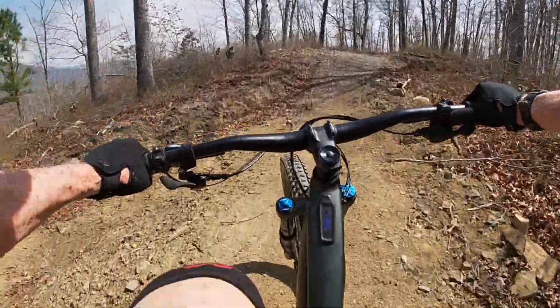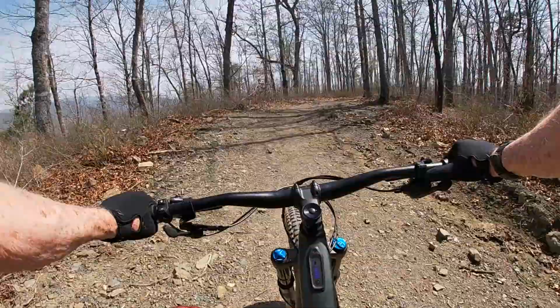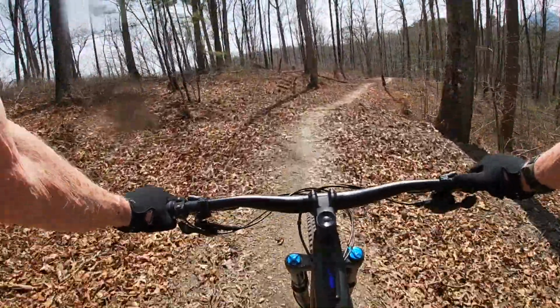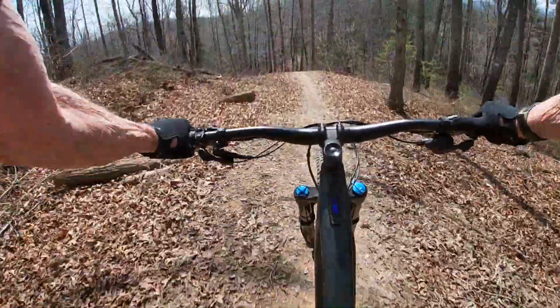Didn't edit this out because it was an amazingly steep section. It doesn't show nearly as steep as it is on the GoPro, but then right over the hill it turns into a very nice section of downhill.